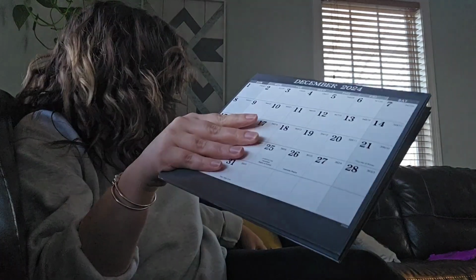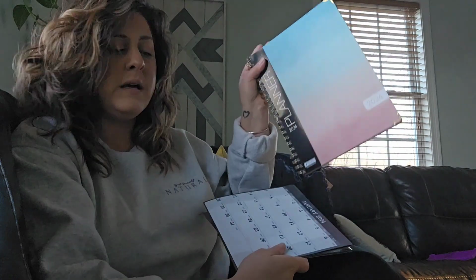So two really, really good options, super inexpensive. I think this was $15, this was probably $13, but I just wanted to share those two items that have been working really, really well for me. If you struggle with time management or you're just looking for a cheap alternative, I highly recommend both of those options.